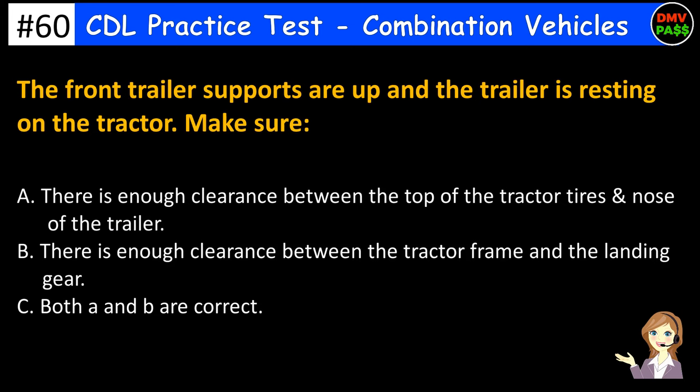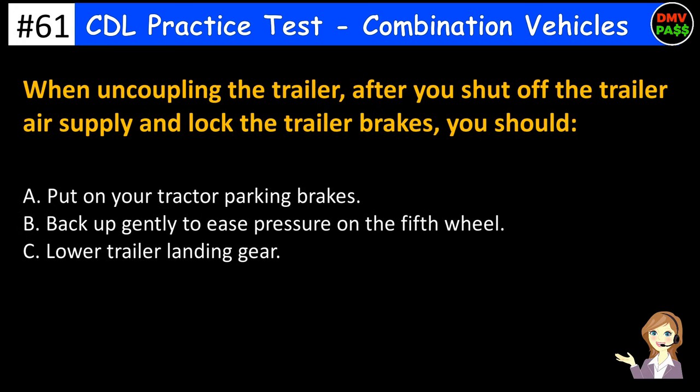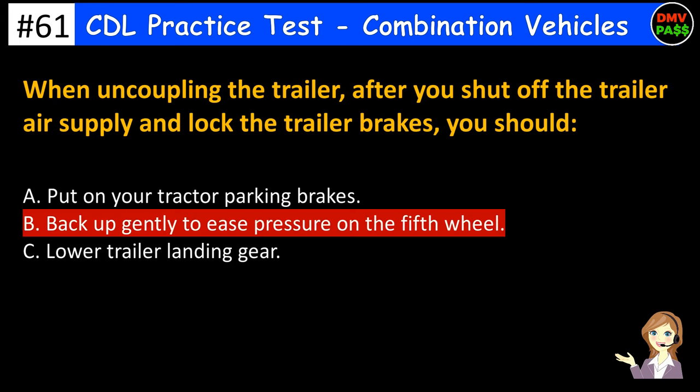The front trailer supports are up and the trailer is resting on the tractor. Make sure the correct answer is C. Both A and B are correct. When uncoupling the trailer, after you shut off the trailer air supply and lock the trailer brakes, you should the correct answer is B. Back up gently to ease pressure on the fifth wheel.